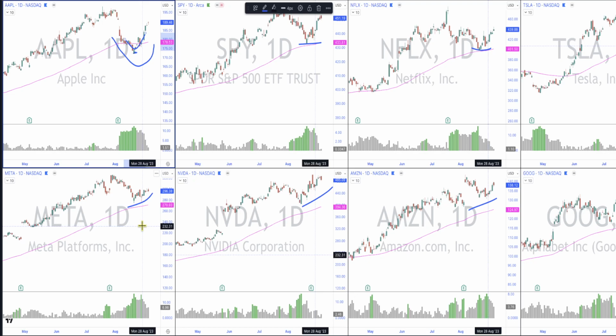For right now, they're staying strong above the 100, but next week is going to be very interesting coming out of the holiday weekend. There's usually big surprises on the very first day after a holiday weekend.